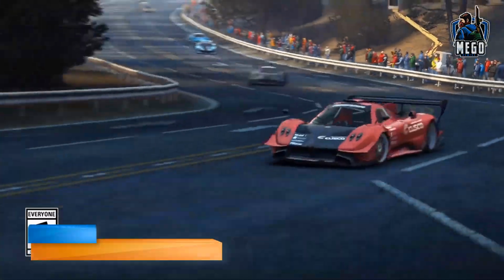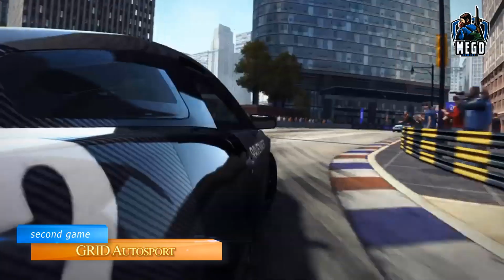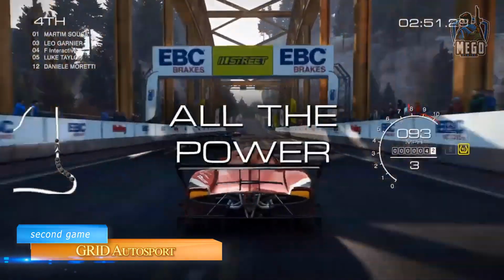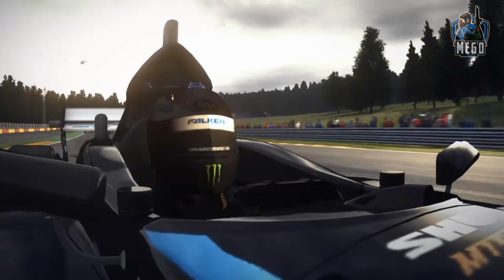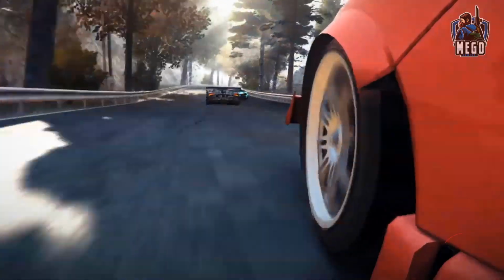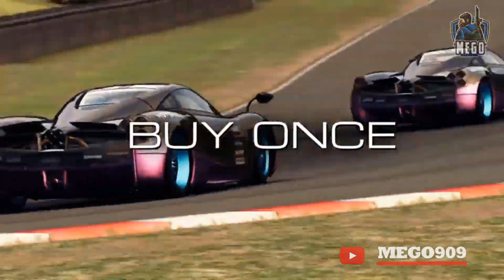The second game, GRID Autosport. GRID Autosport launched in 2019 and was instantly one of Android's best racing games. Both the Riptide GP and Asphalt franchises are pretty good, but GRID Autosport hits nearly every checkmark. It is a premium game with no in-app or advertising purchases.